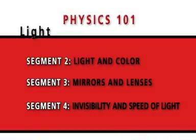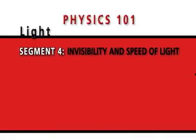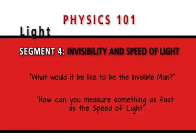In our third and final segment on the physics of light, we will pursue the physics trail in answering two questions. What would it be like to be the invisible man? And how can you measure something as fast as the speed of light?